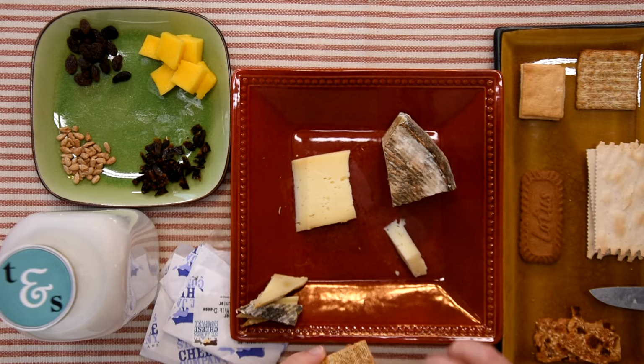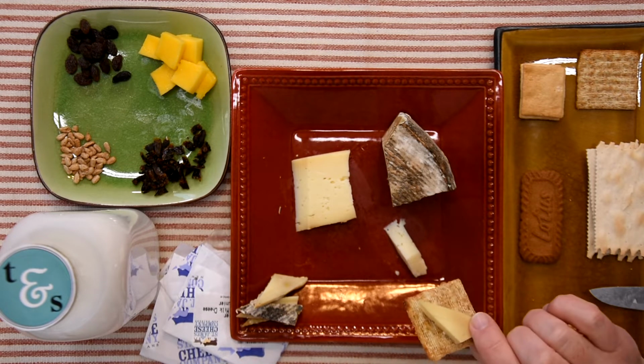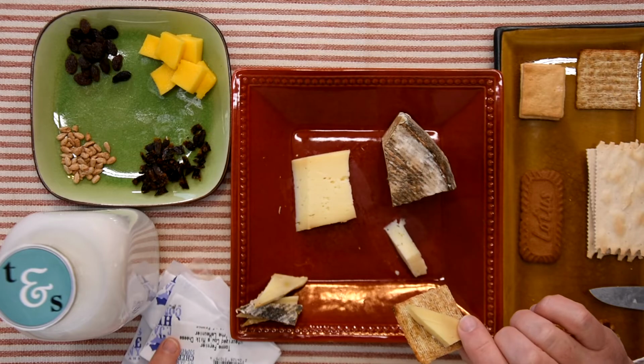So on a low salt Triscuit. Tomme de Fermier. Okay, the dairy notes are barely pulling it out of the cracker tastes and flavors. But it works. Saltiness, dairyness, buttery notes.